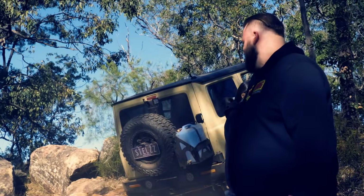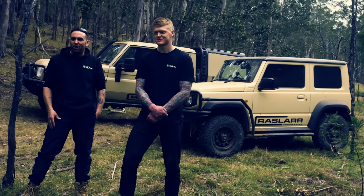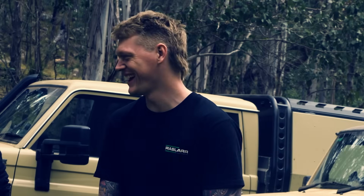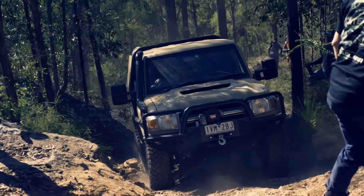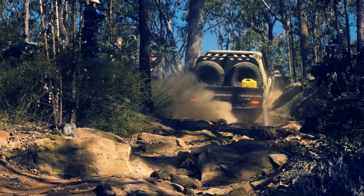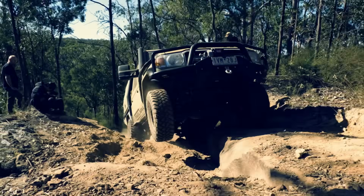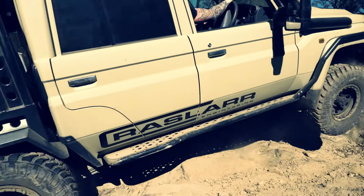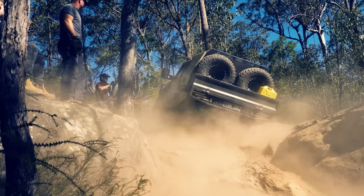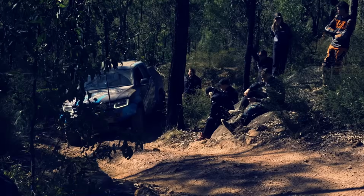All these sections I had to do with probably a little bit more pace than I wanted to do, whereas Aaron had bulk horsepower and had to send it. Just had to commit and drag the sliders straight over the rocks. You did a huge wheel lift out of it. This thing spends more time on three wheels than it does on four.